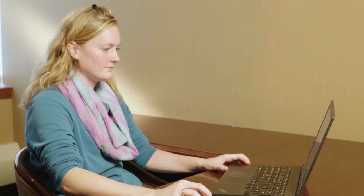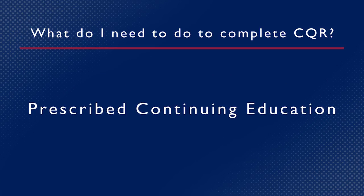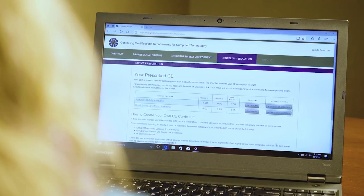Keep in mind, the SSA isn't a test. You can't fail it. It simply measures your current knowledge and skills. The final step in CQR is prescribed continuing education, or CE. Not everyone will need to complete this step, but if your SSA revealed areas for additional learning, we'll assign CE that targets those areas.